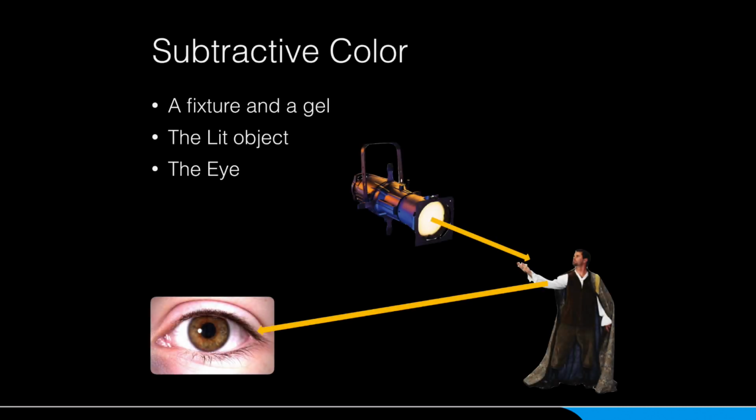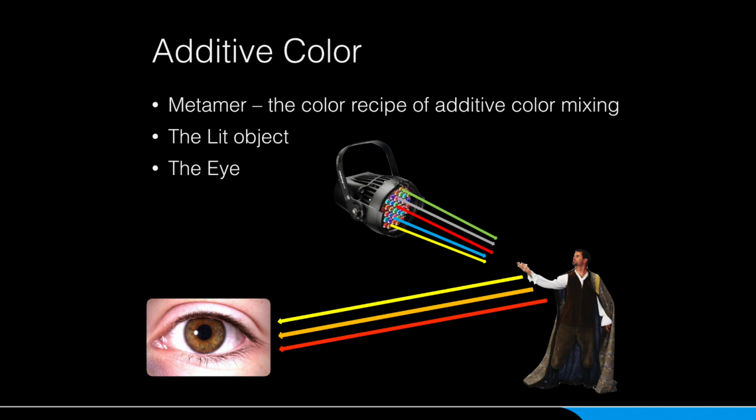The world we're used to is this. I've got a fixture and a gel, I've got a lit object, my eye responds. I haven't had to understand any of that stuff. It just works the way it's always worked. In the new way of doing things with additive color, I have a fixture that not only will it make different colors, it'll make the same color different ways. It'll make a pink or a lavender or a straw color using different recipes. And I'm thinking, I don't care which one you use, just give me the color that I want so I can get my job done. But again, it's not that easy, and we're going to see why.